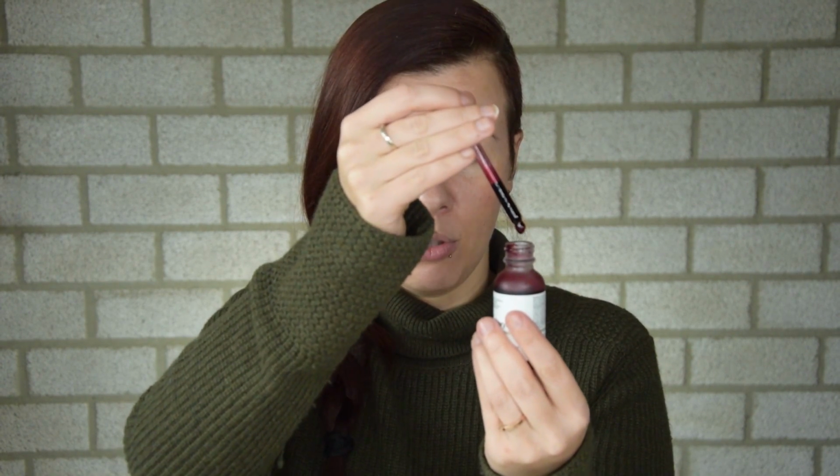No, this is the AHA 30% and BHA 2% peeling solution. This is a 10-minute treatment that is one of the most effective acid masks that I have ever tried. This is a red colored liquid, and you just apply it on your skin and it will look red, and you will look like a vampire. You've probably seen multiple people on Insta stories or so showing it off. Me too, because it looks so weird.